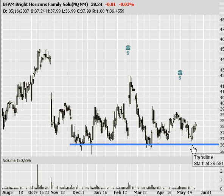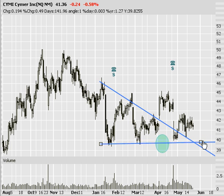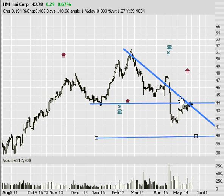Also, Cymer. Similar trade here. The magic number is about 40. And as soon as that stock breaks below about 40, 39.5, that's going to be my entry signal on some puts. Next, HNI. That was from last week's watch list.